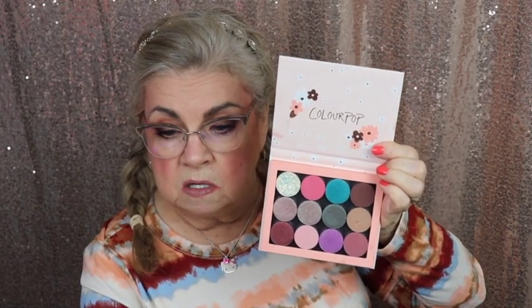It's okay. This is the palette I came up with from Colourpop, and it didn't cost me $25. So I think it's pretty. I'm gonna do some eye looks. Hopefully, I remember to do them on camera. But it even matches the packaging. So what do you think?